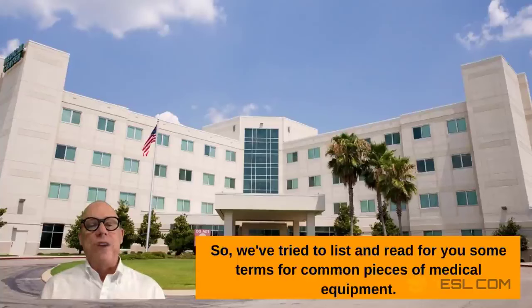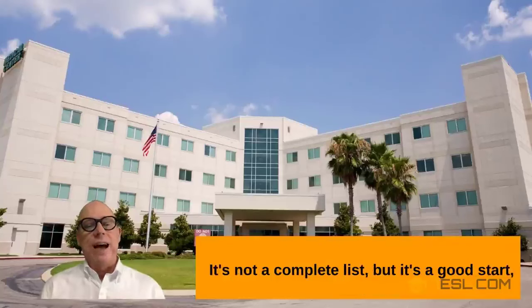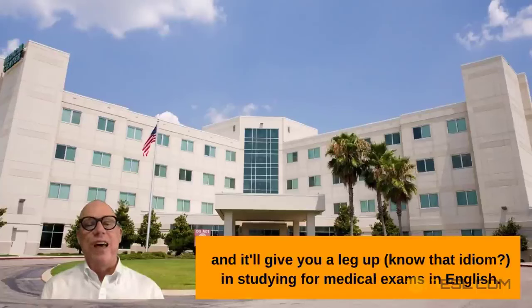So, we've tried to list and read for you some terms for common pieces of medical equipment. It's not a complete list, but it's a good start, and it'll give you a leg up, know that idiom, in studying for medical exams in English.